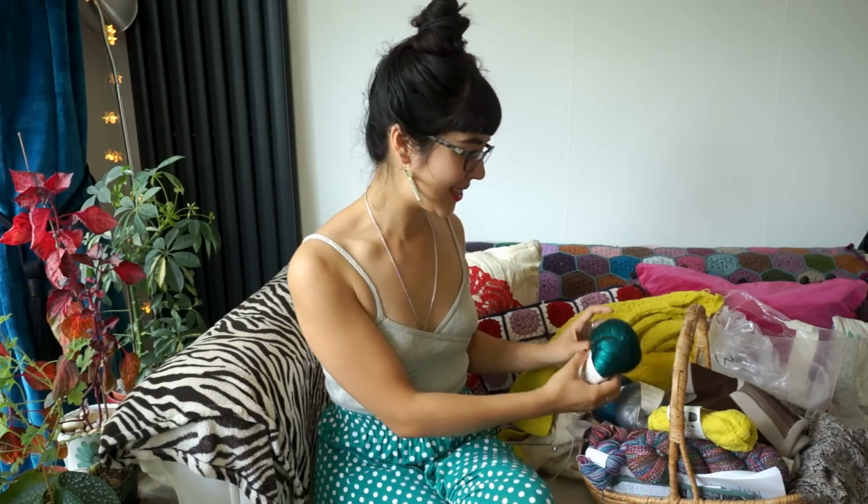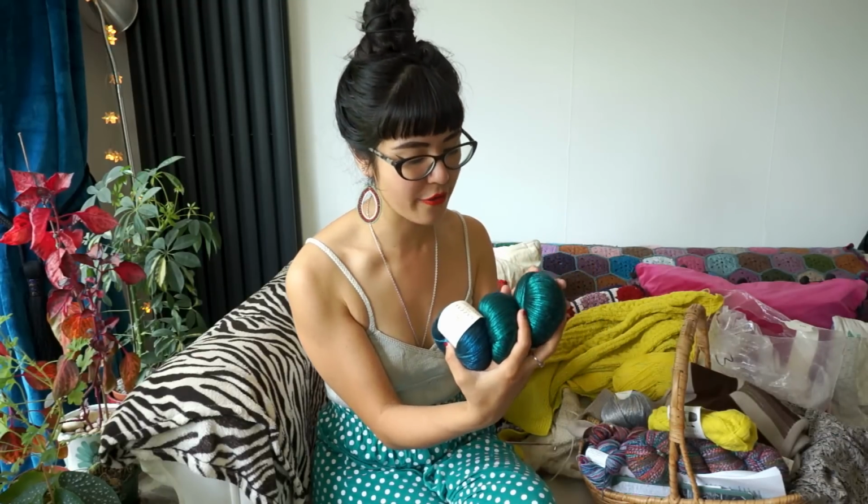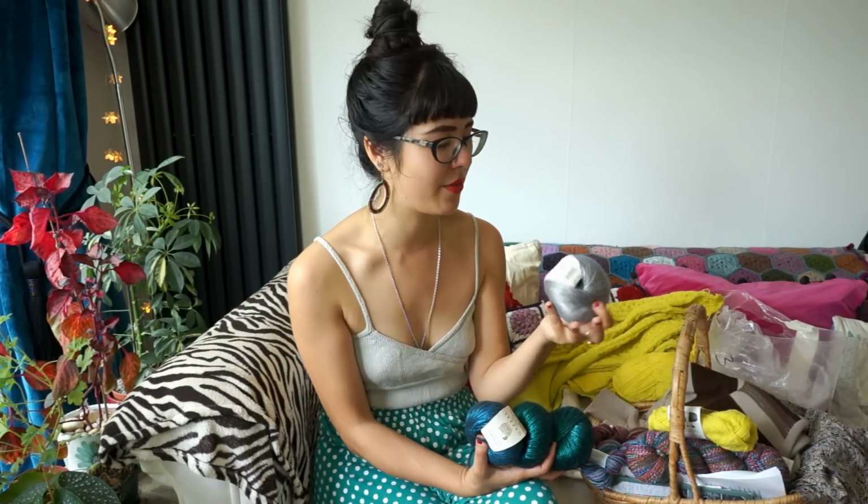I'm going to use this turquoise for the cobweb, and I might use this marine blue for maybe the edges of the cobweb, to have almost like an ombre fade going through it. I'm not sure about the silver, that could be good for embroidery. My partner was like, oh, are you going to have a spider on the web? I'm not sure if that's in her pattern, but if it's not, I could maybe embroider something or use that to do edgings.